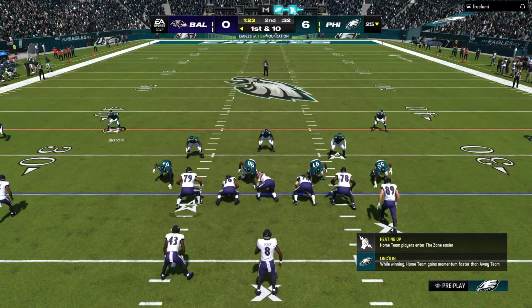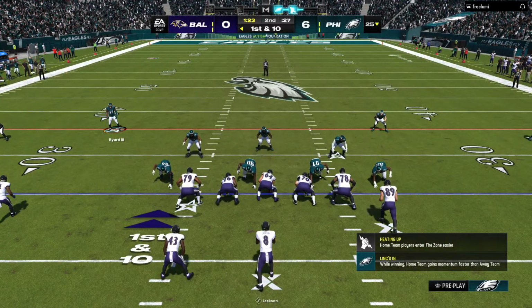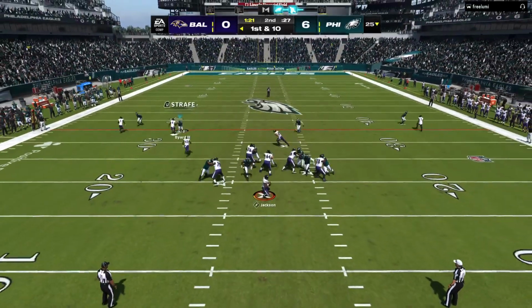The Baltimore offense at the line, set to get going. And looking at this situation, Charles, you've got more than a minute. You've got all 3 timeouts. Probably no need to play this safe.